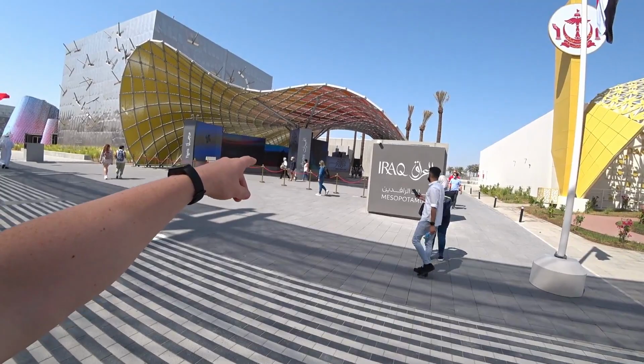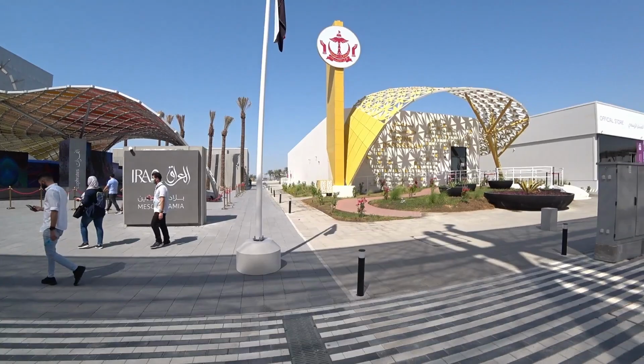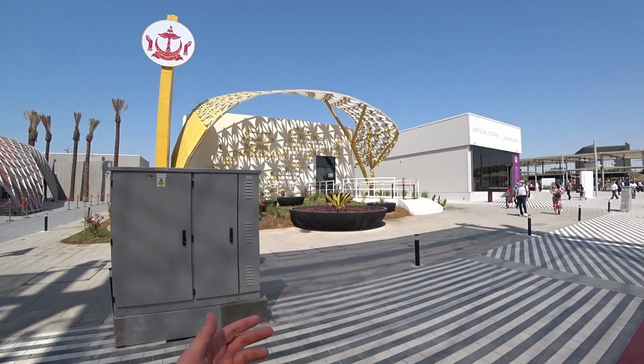I'm in front of the Iraqi pavilion. Iraq, Mesopotamia, Euphrates and Tigris. Looks very cool. I'm not gonna go inside because there's not too much, it seems like. And this one looks also cool, but nobody's going inside. It seems closed, but it's Brunei. So yeah, wow, cool. So many countries here. Also, there was Tonga and some other islands in the Pacific Ocean that you've probably never heard of.